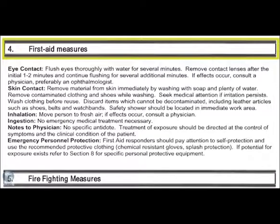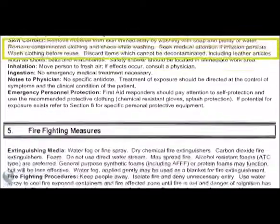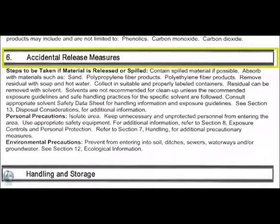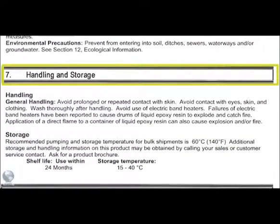Section 4, First Aid Measures, includes important symptoms, effects, acute, delayed, or required treatment. Section 5, Firefighting Measures, lists suitable extinguishing techniques and equipment, chemical reactions as a result of fire. Section 6, Accidental Release Measures, lists emergency procedures, protective equipment, proper methods of containment and cleanup. Section 7, Handling and Storage, lists precautions for safe handling and storage, including incompatibilities.